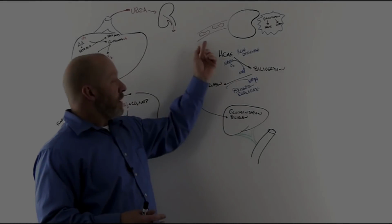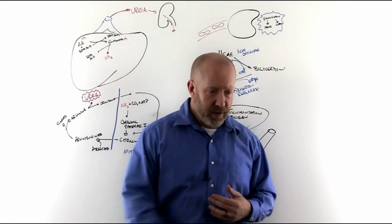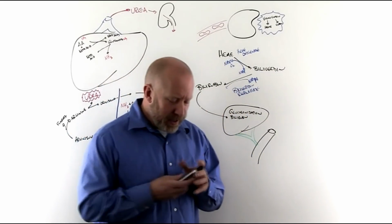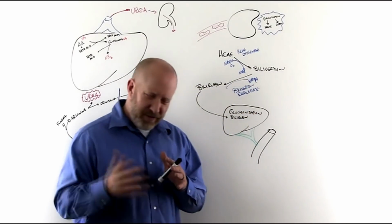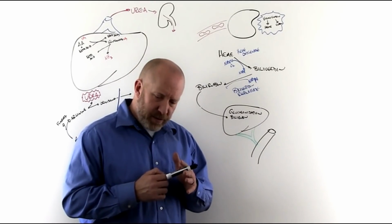Here's bilirubin. I mentioned this before, but red blood cells, they have a shelf life of about 120 days. They eventually go into these awesome, again, like little barrel-like things inside the spleen. They're old. They have sort of denatured proteins. They're not as young and flexible as they were. Funny how that kind of goes in life. And they're not as flexible, so they get stuck.